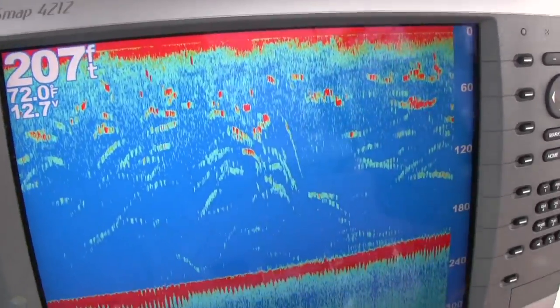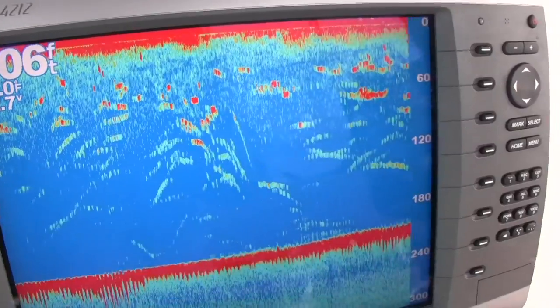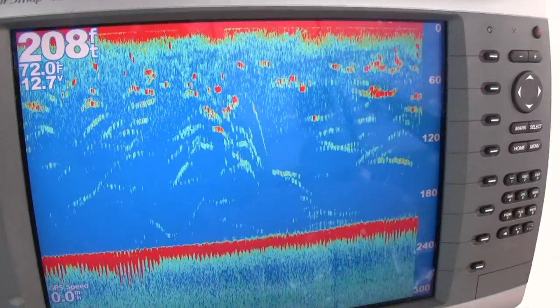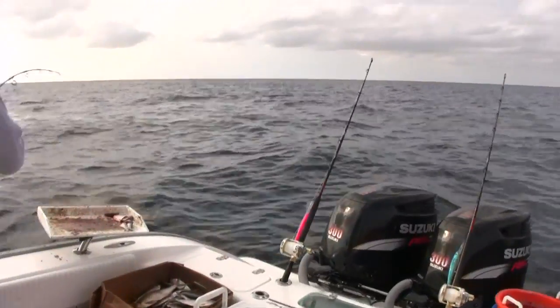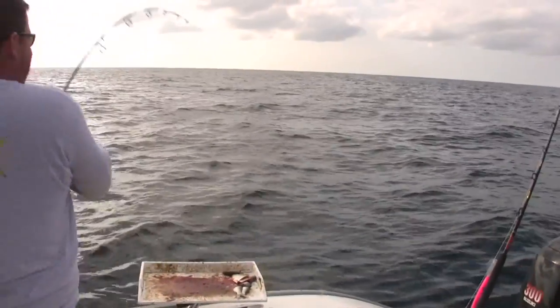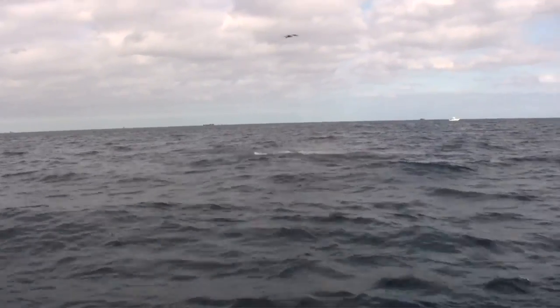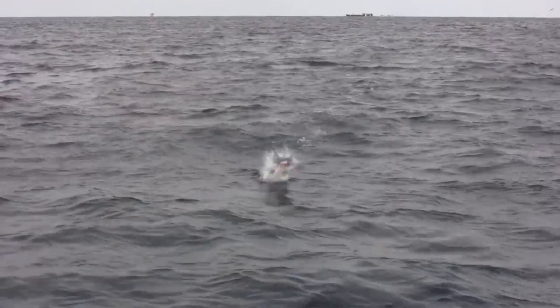Got the screen lit up with fish. We're pretty sure they're all king mackerel, but hopefully a few tuna come up. He got it airborne. You missed it. Put a little pressure on him. I'm trying to see if he can jump. It's fun when you can manhandle and not worry about it. Well, he jumped completely out of the water. Yeah, he was airborne.